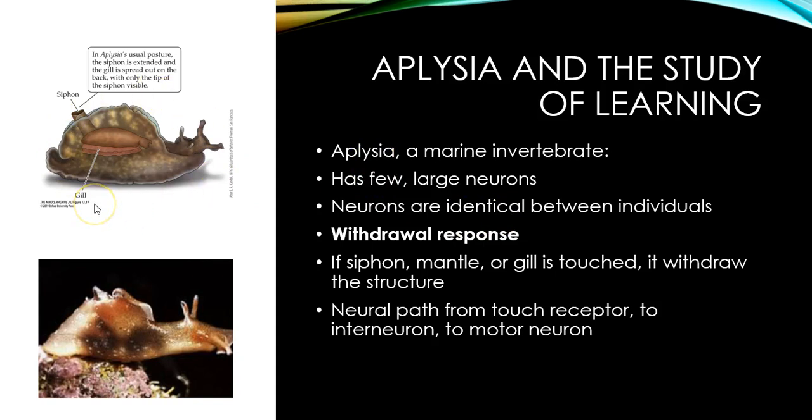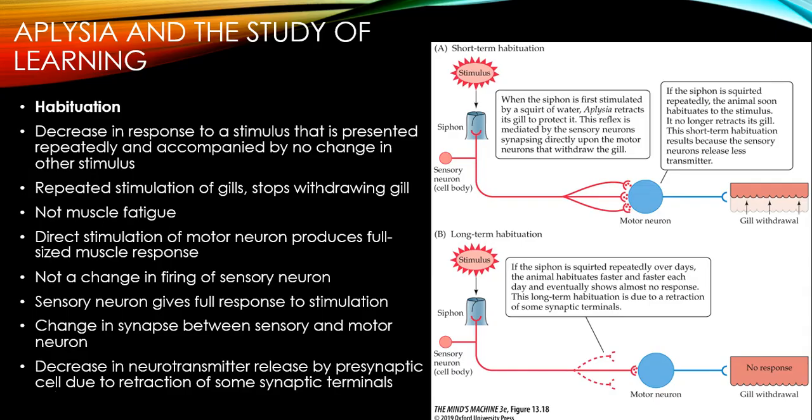Here we have this aplysia, which has a siphon extended out here, and then this gill spread out. Aplysias make what we call a withdrawal response: if the siphon or the mantle or the gill is touched, it withdraws into itself. You've probably seen different marine invertebrates, maybe at the beach in tide pools, and when you touch them, they withdraw. Scientists have been able to map this neural path from a touch receptor to an interneuron to a motor neuron. And that's the withdrawal response.